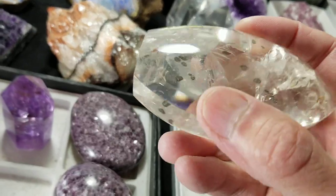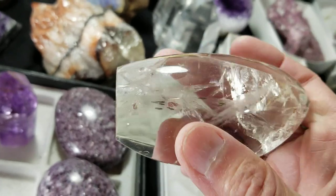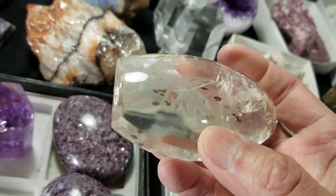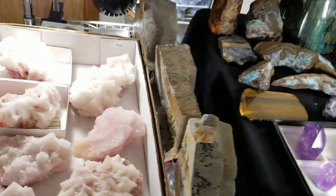This is quartz which, when you get it under really bright light, all these spots are gold colored. I've had so many people look at this, and the best guess is that it's pyrite. It's just a crazy piece, just filled with these spots. It's just nuts. Okay, we're going to move over here to our next set of shelves.